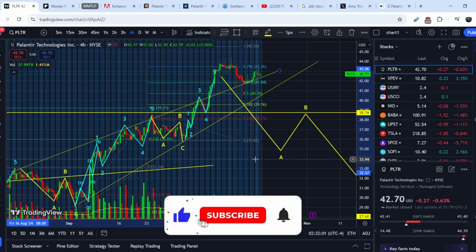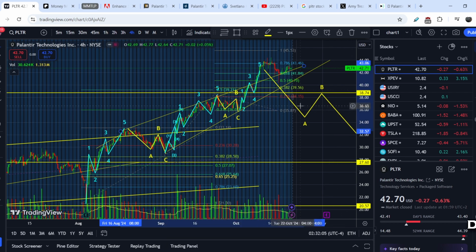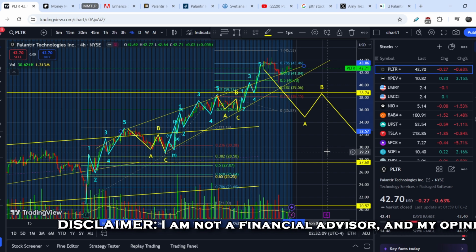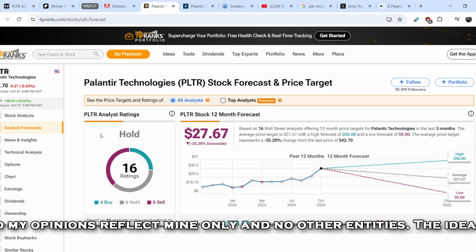So, let's take a look again at the price action. I have to say that I still stand on my position that we have to see this movement to the downside. But first of all, I want to pay attention to some fundamental news. Guys, take a look right here.